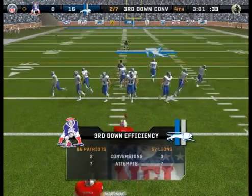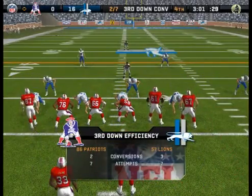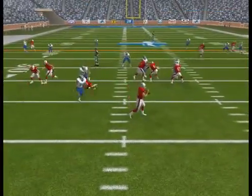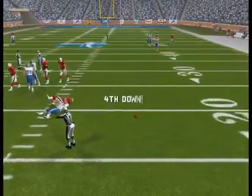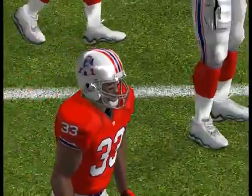Here's a look at the 3rd down success rate of each team. Keep it underneath. The offense has had trouble moving the sticks on 3rd down so far. Pressure. The pass falls incomplete. A short pass off the mark, and it's now 4th down. The intended receiver on the play.